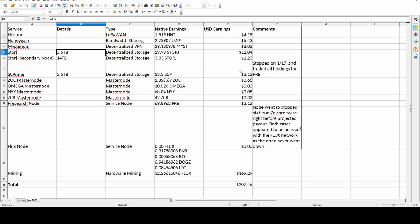Interestingly enough, in those 13 or 14 days of pre-search, we earned the same amount, but we'll get to that in a minute. Next up is a couple of my master nodes.